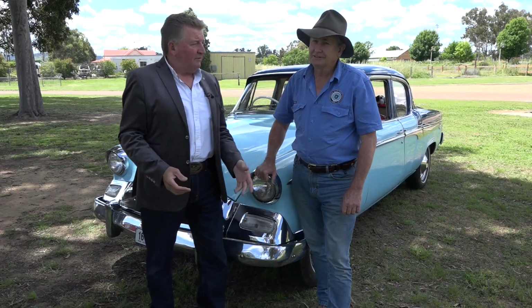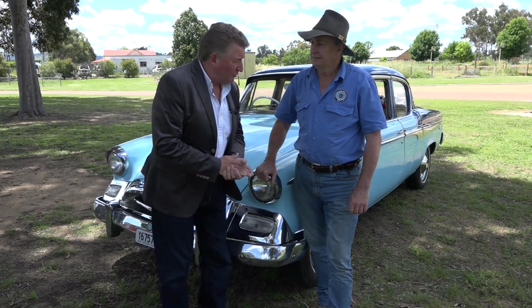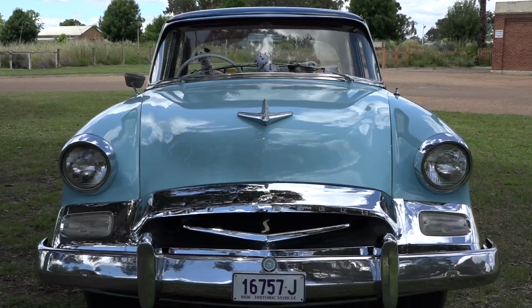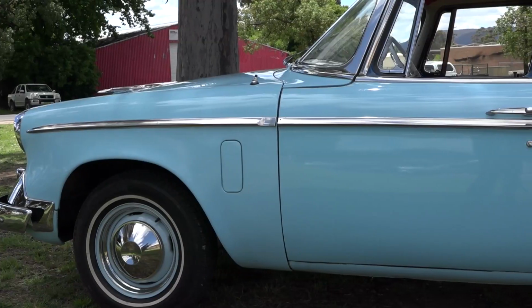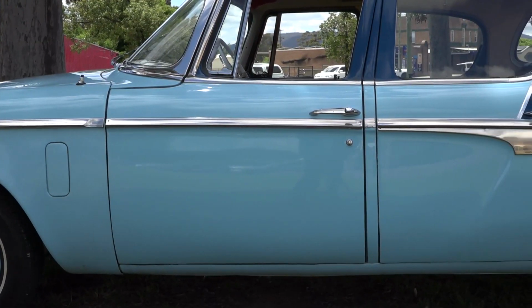Moving right along, as we do, happy now to have Ken, the president of the Cudgegong Valley Pioneer Vehicle Club. How are you, Ken? I'm good, thanks, Fletch. Thank you very much for bringing this along. You don't see these every day. A 1955 Studebaker, sitting here in all its exuberance. How'd you end up with that?